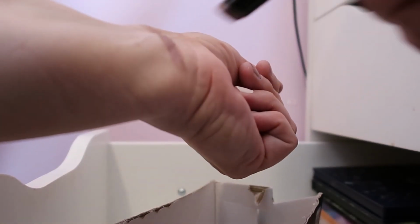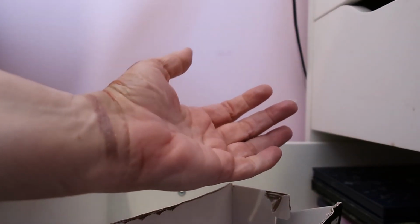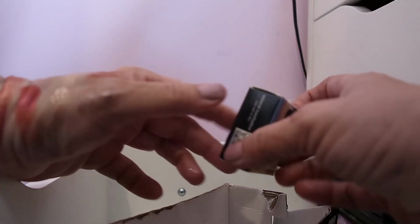Maybe we'll swatch it here. Yeah, it's better. Yeah, very beautiful shade, but this is so creamy that I'm afraid that I'm going to break it. So creamy and so soft.